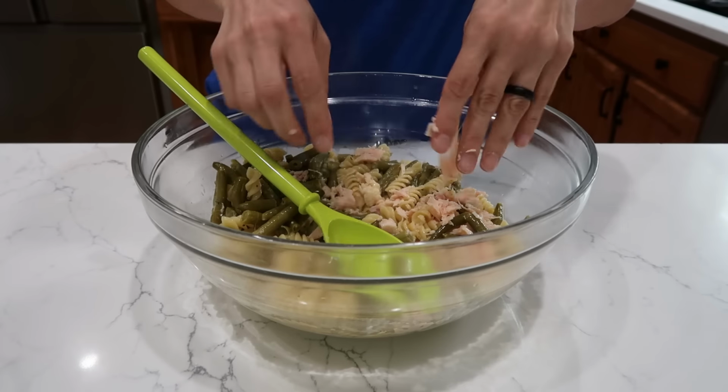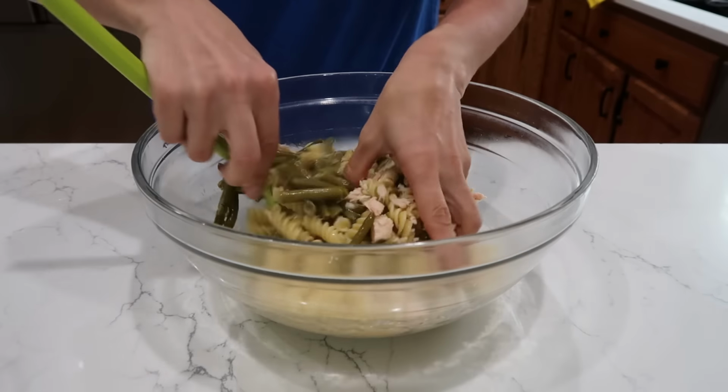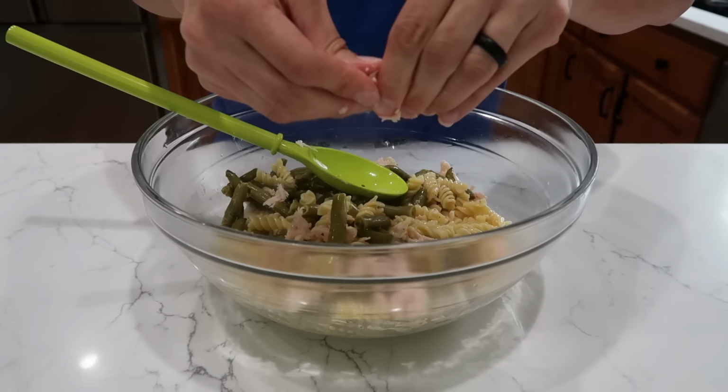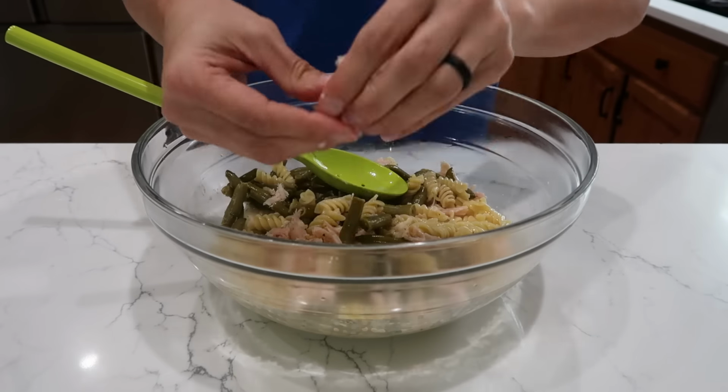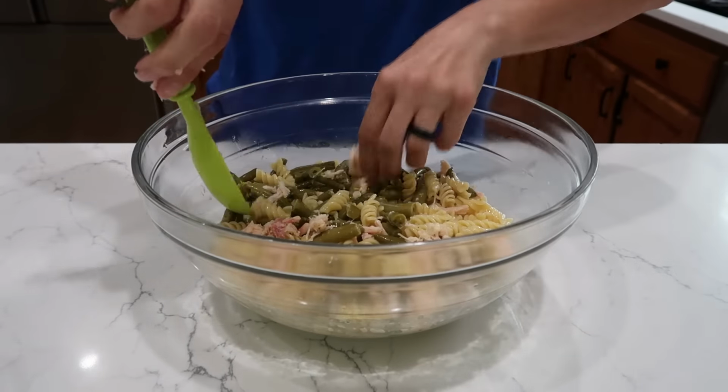Another easy way to do this is if you already have some ranch dressing in your house, just instead of doing a sauce like this, I would drain everything and do just a quarter to a half a bottle of ranch dressing. It's really, really easy. And I've done that for my kids before and they really like it.